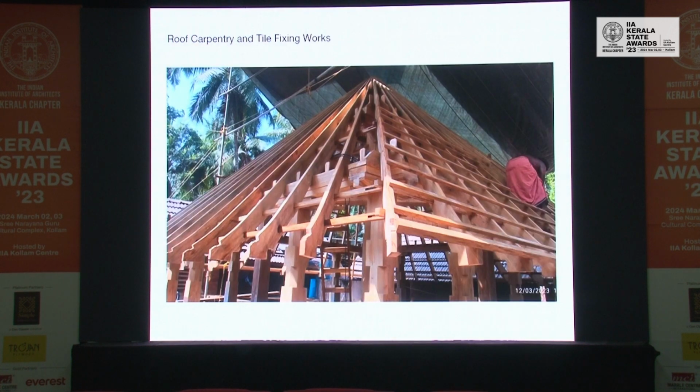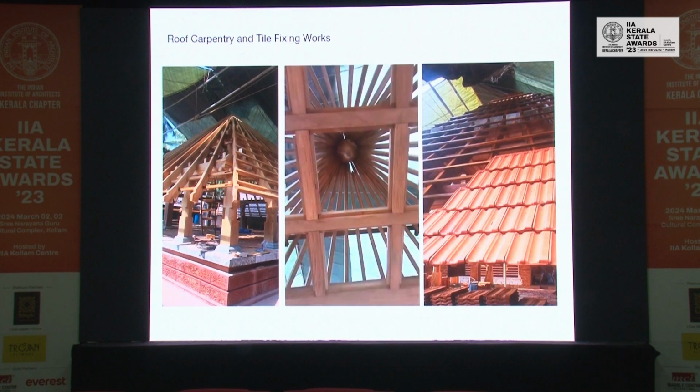The structural timber members of the superstructure were crafted using venga wood, an alternate to the teak recommended in accordance with Tachu Shastra, and also making it cost effective. So the deteriorated kudam, a structure which holds the rafters together, was replaced as per the original design.